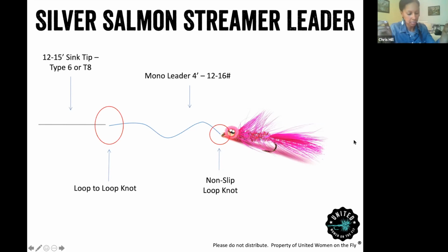So this is basically 30-pound test here, right? So you'll have your line, here's your loop, your sink tip, and then you have your 30-pound test all the way to a swivel here. And then we put about 15-pound test on there. And once we get that, then we'll have some sort of fly to tie on the end there.